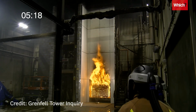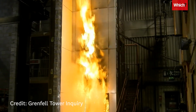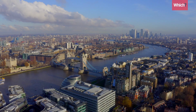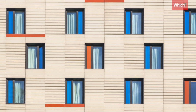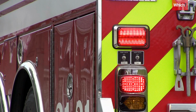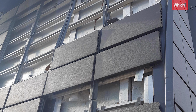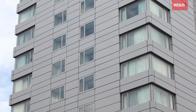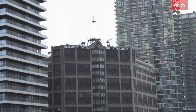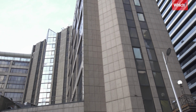This is the cladding that was on Grenfell Tower, highly combustible and now banned on residential buildings over 18 metres tall. But this stuff is still in place on high-rise hotels across the country, and as a consumer, there's just no way of knowing which are affected. Fire services don't make that information public for fear of arson attacks. Scarier still, they're not sure they've identified every hotel that still has this cladding. For all its faults, the International uses granite cladding, which doesn't have the same issues.